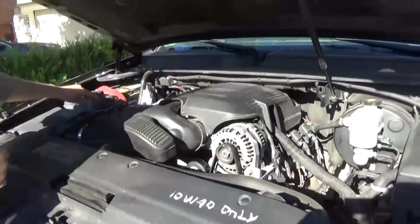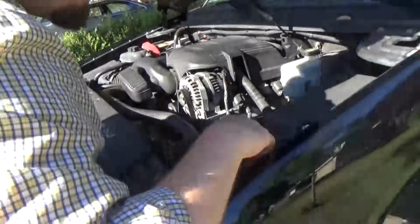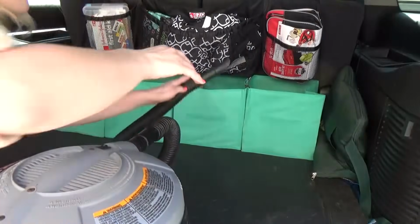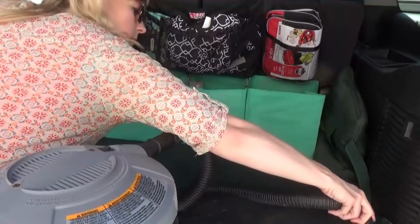Now when it comes to prepping the car after the oil change, my husband will also check all of the other fluids and I will vacuum out the car because I really like to start out my road trips with a pretty clean car. I know it's going to get messy, but it just feels better if we start out with not having crumbs and sticky messes all over the place. So oil change, check the fluids, and then give it a vacuum and maybe wash the outside.